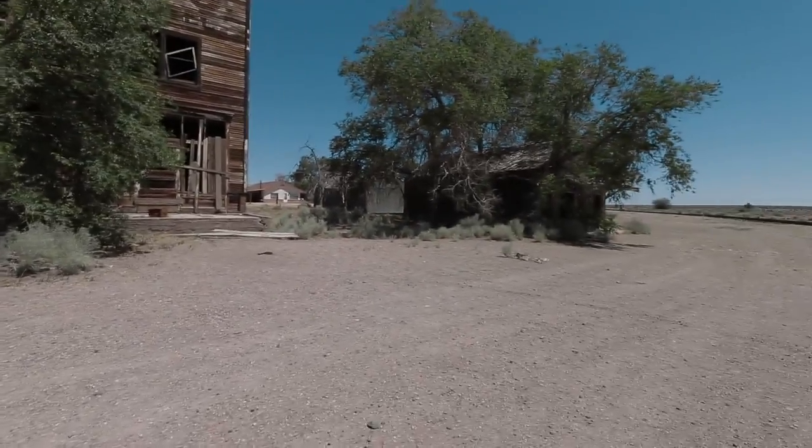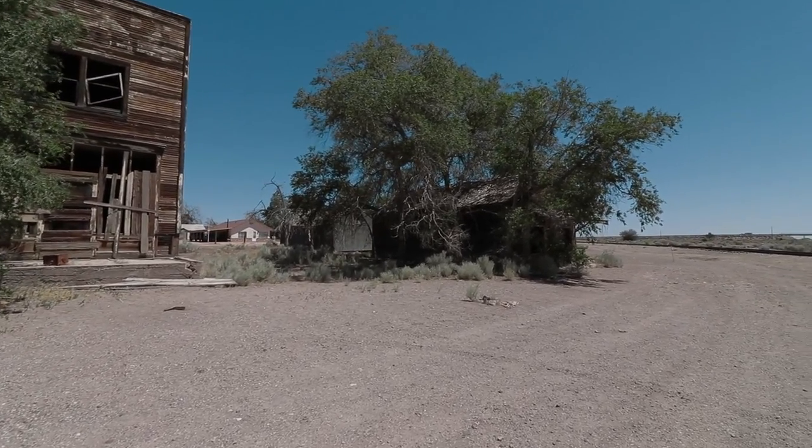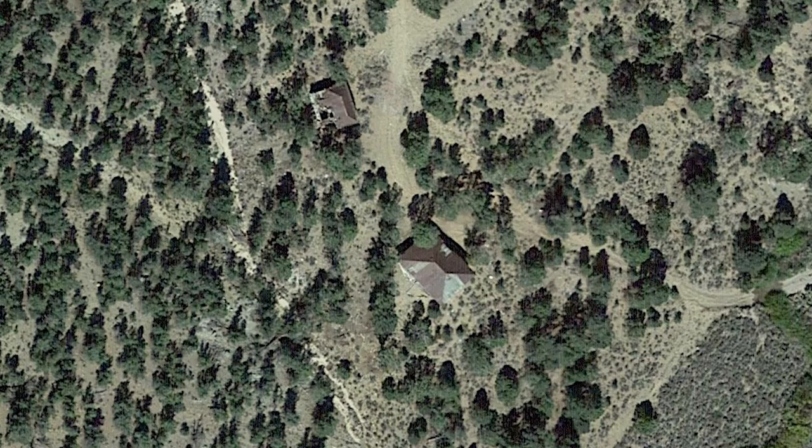Anyway, so where we're going today is up in the mountains. I'm going to show you a Google image right now of where we're going, and I'm going to go check out what looks to be two buildings. So let's go.